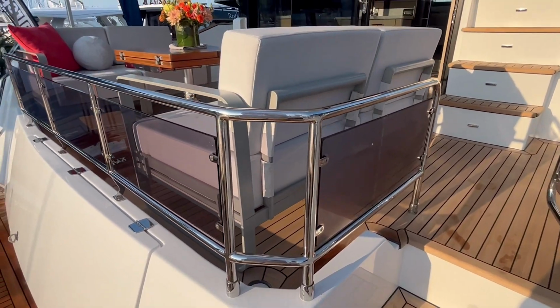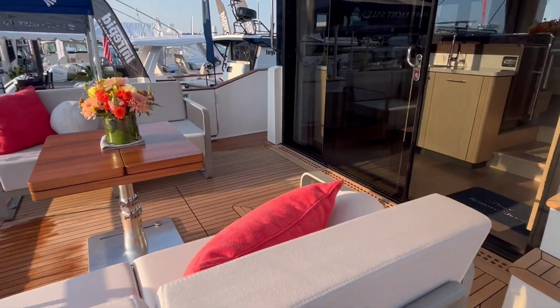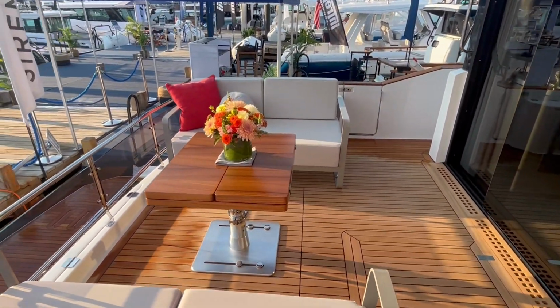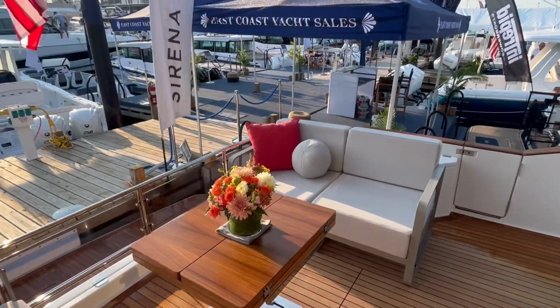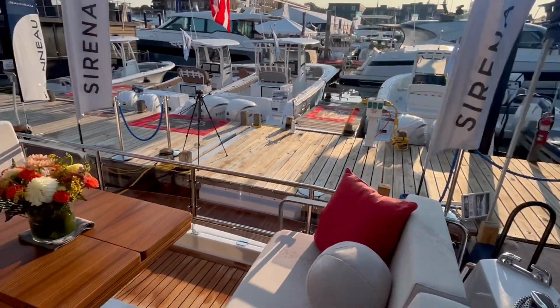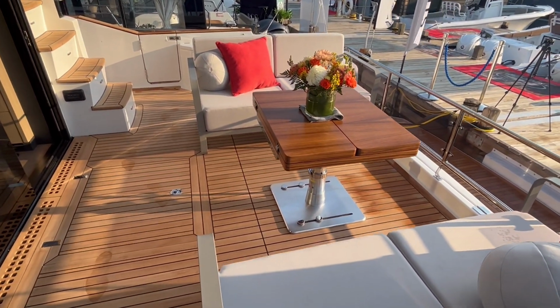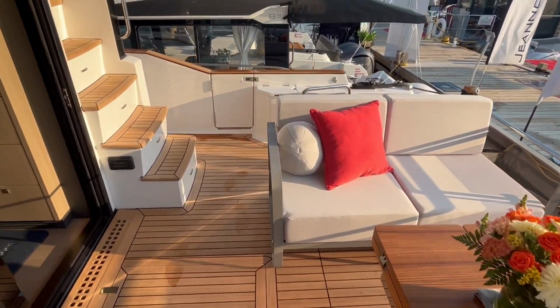Two steps up into the aft cockpit, easy entry, and immediately you've got this amazing social space on the aft deck. Covered for shade, which is really nice to get out of the sun, and a really welcoming social space. Unbelievable, back aft, really beautiful.